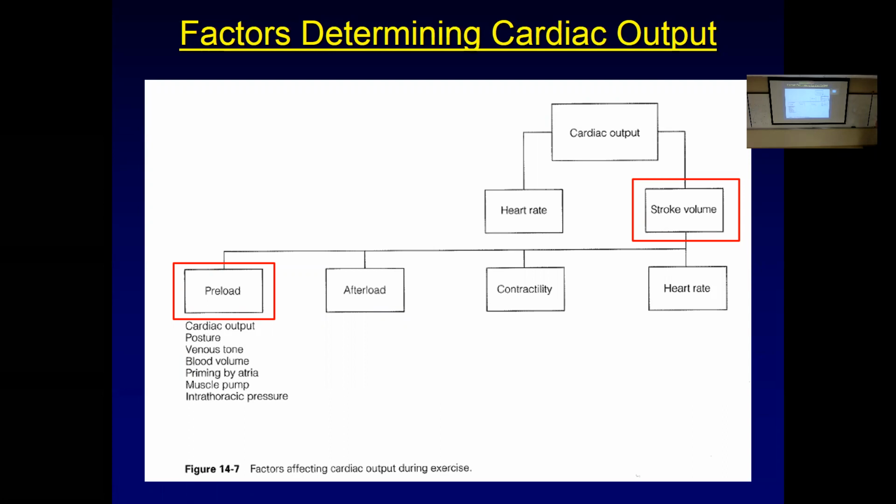Okay, so where we left off today, we were talking about cardiac output, the physiological factors that play a role in determining what cardiac output is and the changes in cardiac output that happen as it increases during exercise. Last time we spent time talking about heart rate. Remember, there's a linear relationship between heart rate and cardiac output.